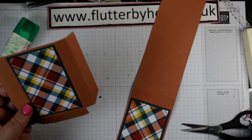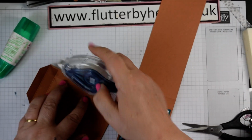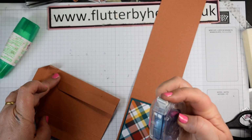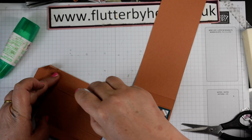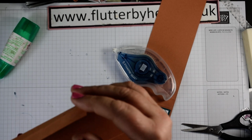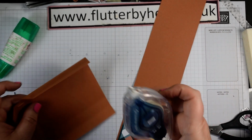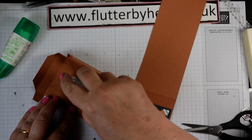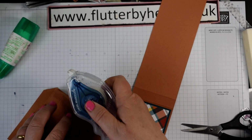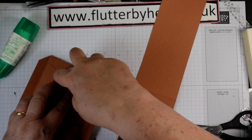Now what I am going to use for constructing this is our Stampin' Seal. So this is our new glue that is designed on a dispenser, and it has little bars, which I don't know whether you can see as I put those down. As you can see, maybe not. There's just little grooves in it, which means that it detaches really easily. So if you struggled before with some of these glues with stringy bits and not detaching, then you should find this easier.